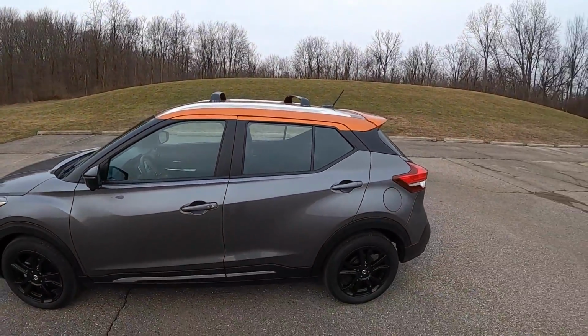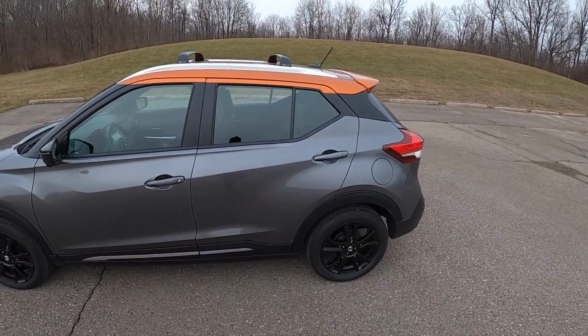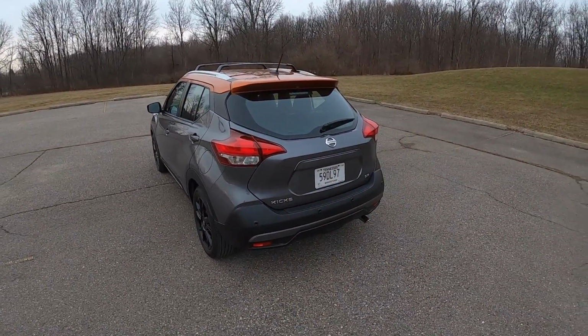This is a pretty heavily loaded Nissan Kicks at about 26 grand, but really I wouldn't expect to pay more than $21,000, $22,000, $23,000 for one of these things. Base price on this is about 21 grand.